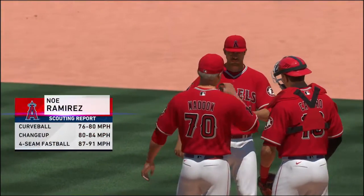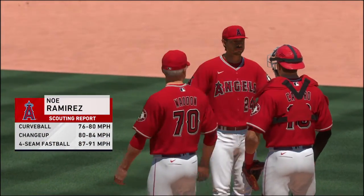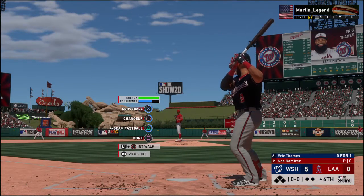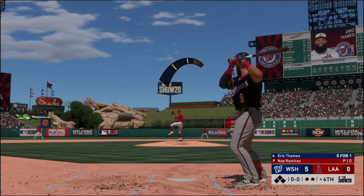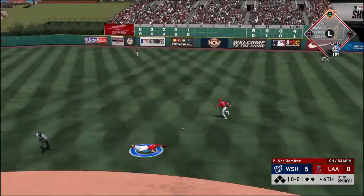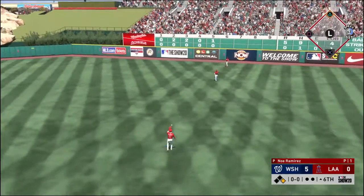Noah Ramirez takes over to start the sixth inning on the mound. Number 24, Noah Ramirez. He's ready. Here's the first offering. Hit sharply on the ground. That's through for a base hit, and he's one for two now.